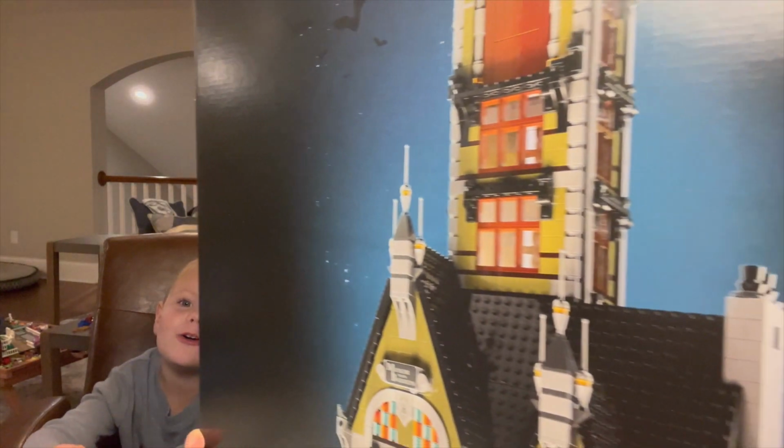All right, everybody, it is time to start building the haunted house, aka the Manor von Baron. And it has 3,231 pieces, set 10273, and it also includes 8 minifigures.